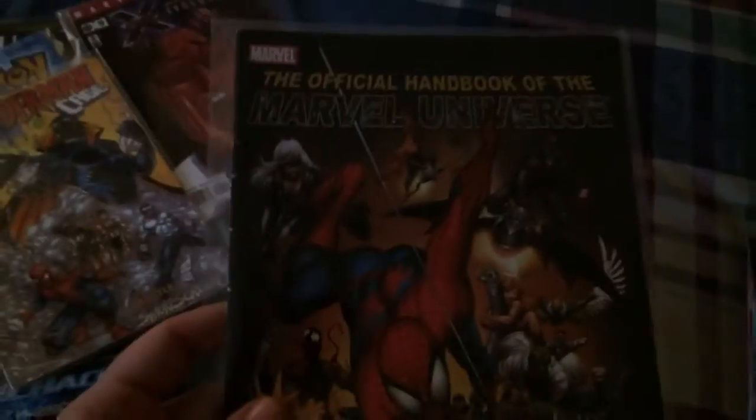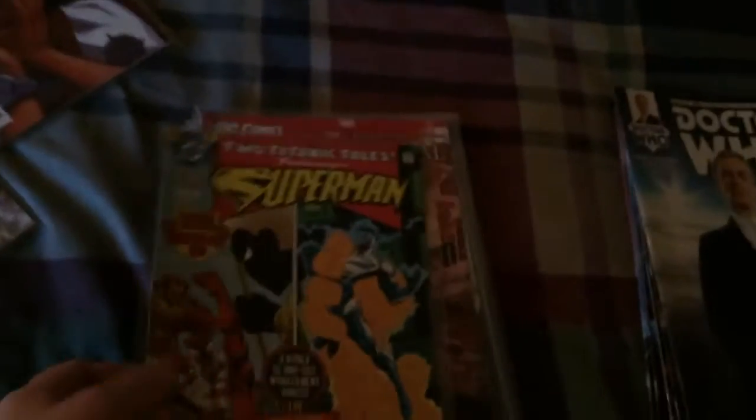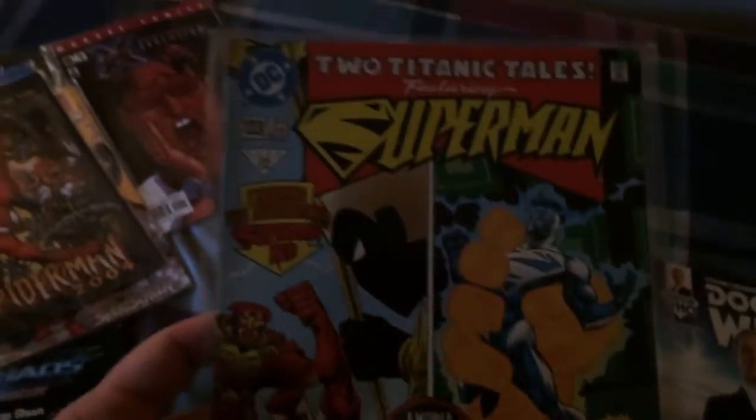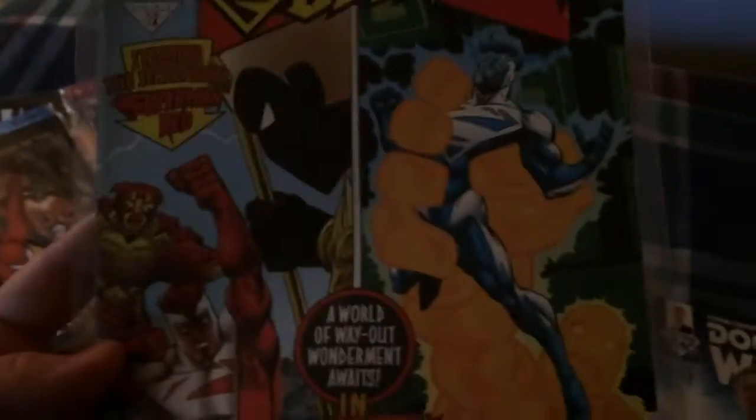Well, Marvel Handbook of the Universe. This is all the Spider-Man stuff. Then we have a Superman comic. This is a prequel one to Titanic Tales. It's a very interesting story arc. Somehow there's like 2 different Supermen, Superman Red and Superman Blue. This is a very interesting one.